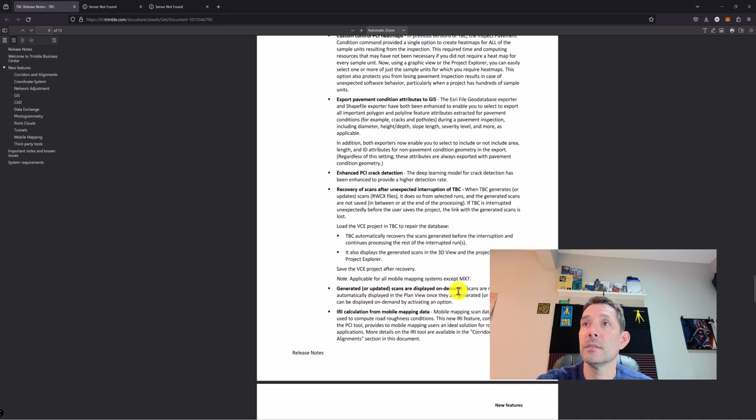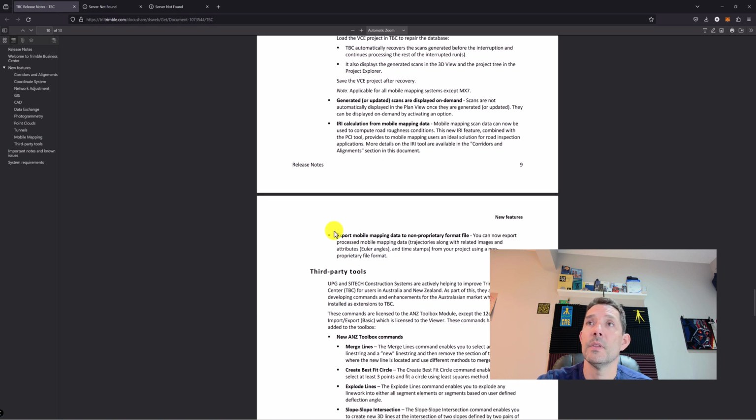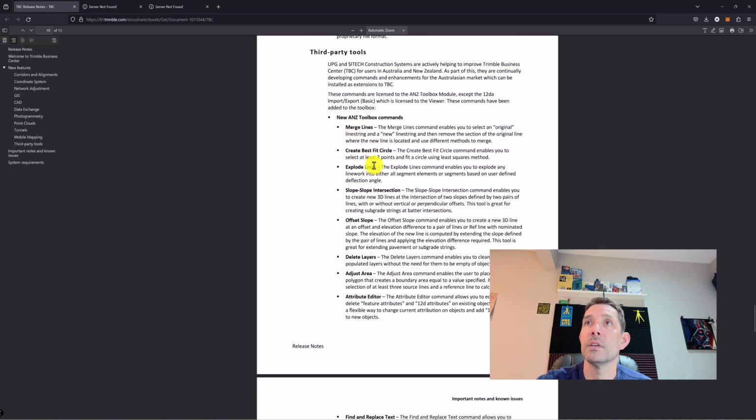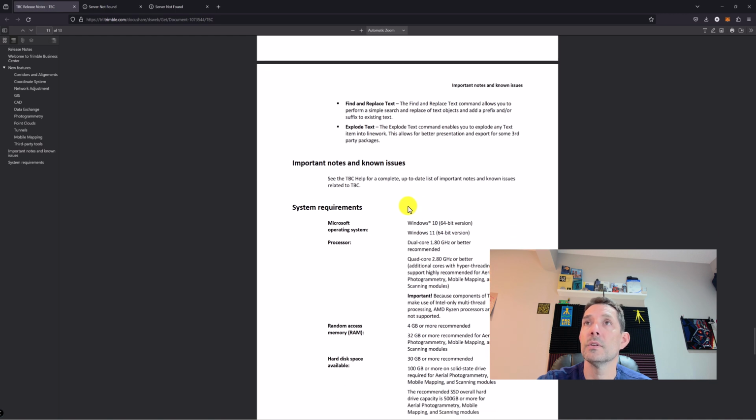Generated scans are displayed on demand. IRI calculations from mobile mapping data. Export mobile mapping data to non-proprietary format file. We have some third-party tools. So in the ANZ toolbox commands, we got merge lines, create bisecting circle, explode lines, slope intersection, offset slope, delete layers, adjust area, attribute error, find and replace text, explode.